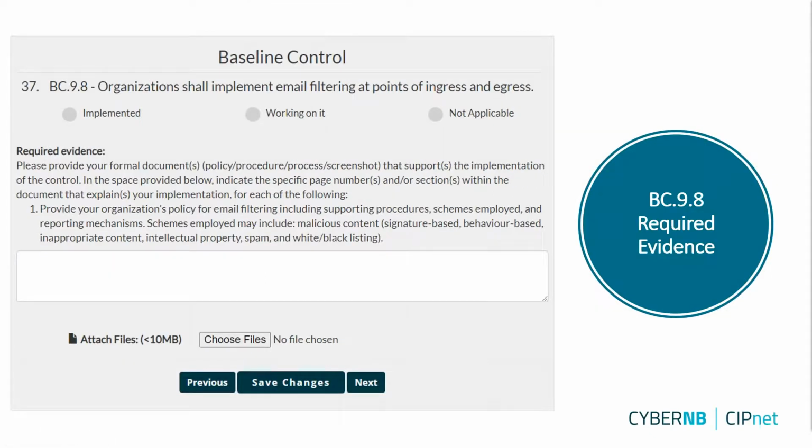And last but not least, baseline control 9.8: organizations shall implement email filtering at points of ingress and egress. For this statement, what you'd be required to provide in order to comply would be the organization's policy for email filtering, including supporting procedures, schemes employed, reporting mechanisms, and what have you.